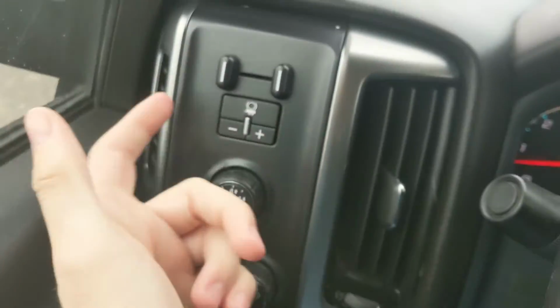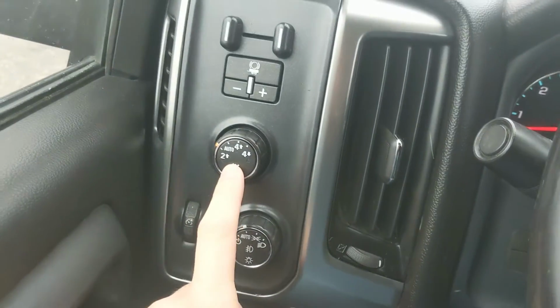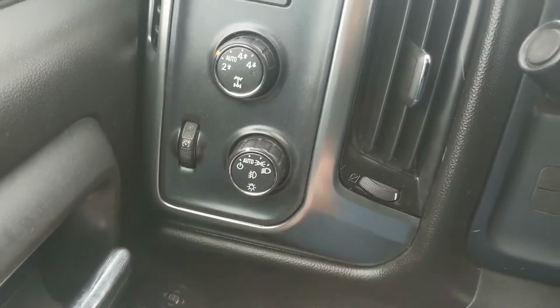Moving on to the left, where you have your cruise controls, and then you do have your radio controls on the back side of the steering wheel. And then to the left of the steering wheel here, you have your trailer brake controller, your 4x4 controls with 4 auto, and your lighting controls.